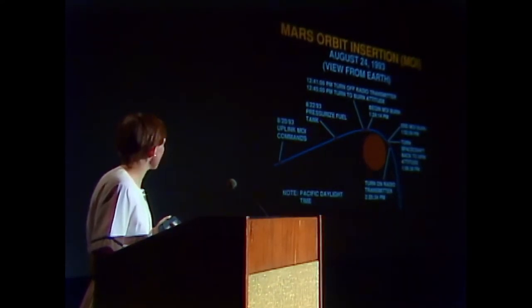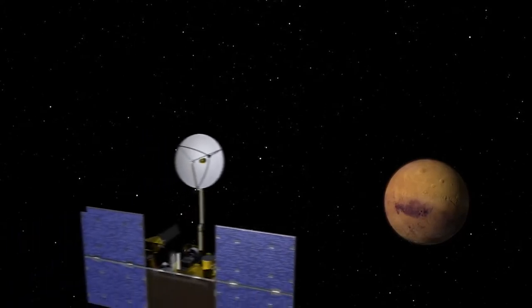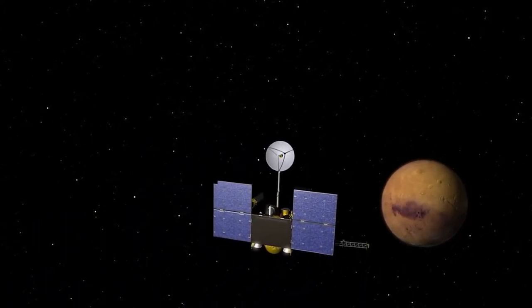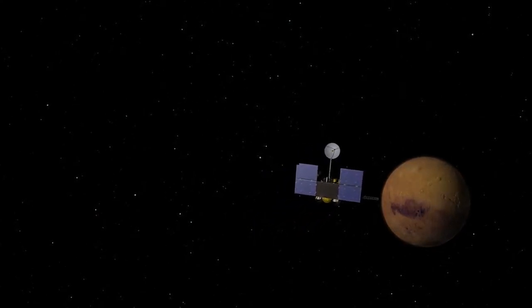Pressurizing the fuel tanks had long been a worry. There was a history of leaks involving the regulators of the fuel lines on other missions. And there were trade-offs between pressuring the tanks soon after launch or later before orbit insertion. Engineers chose the second option. The critical decision was that we would do this pressurization of the tanks in the blind, and we wouldn't have telemetry going at the time that we did the tank pressurization. We opened these valves.